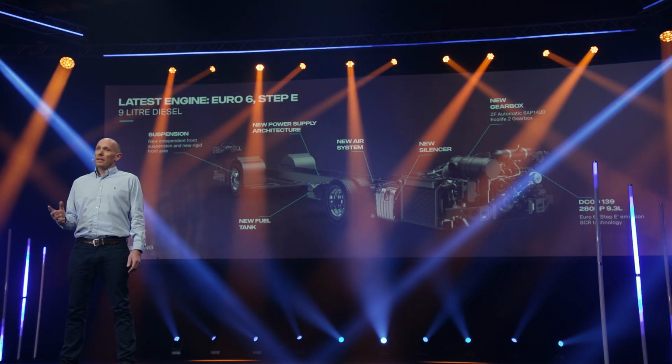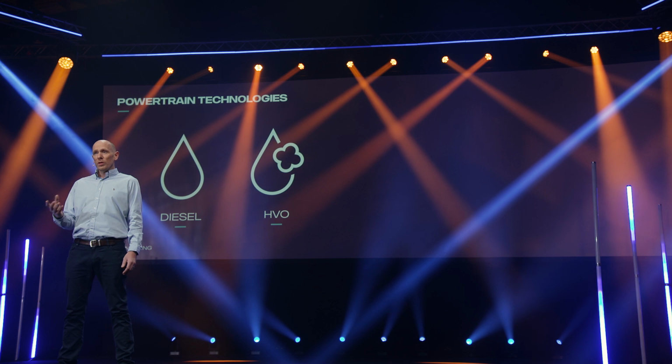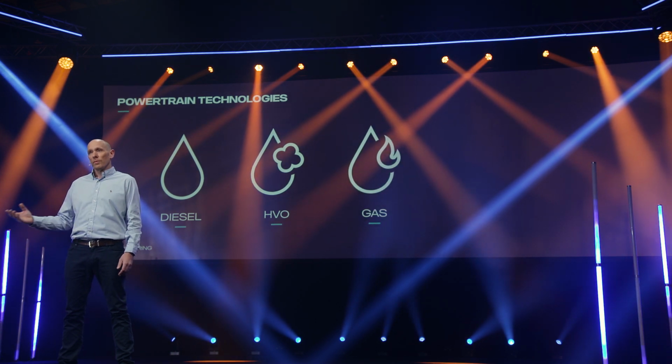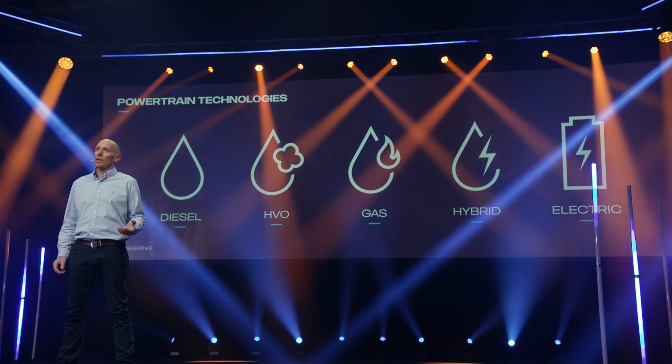But having the best diesel drivetrain on the market is only part of the story. I am pleased to reveal the Fencer range will be available with an outstanding choice of powertrain technologies supporting an array of renewable fuels. All diesel engines can operate on HVO straight from the factory. Gas solutions support biogas in both compressed and liquefied form. Moving towards the electrified range, we can also offer hybrid technologies. And now for another exclusive.